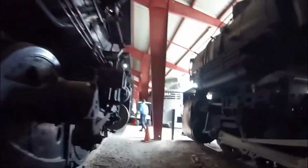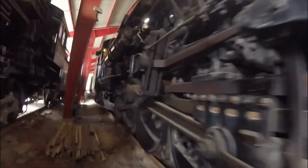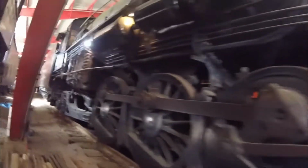Also, Frisco 1522 is one of 6 surviving Frisco 4-8-2s left in the world today, and 1522 can be found here at the National Museum of Transportation in St. Louis, Missouri, where it is today.